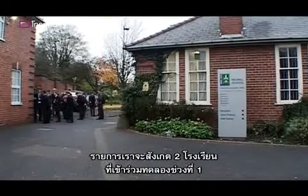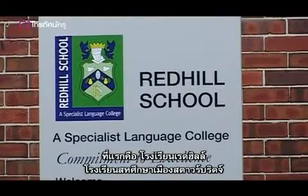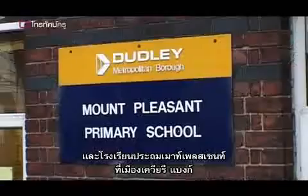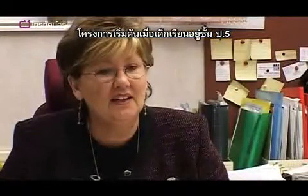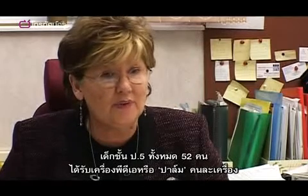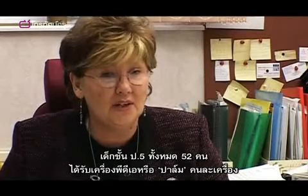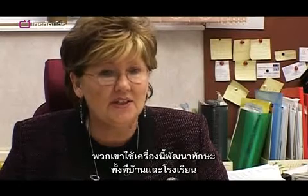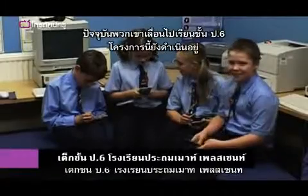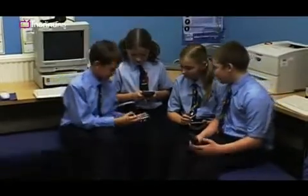In this programme, we focus on 2 of the schools that are taking part in the first phase. Red Hill School, a mixed comprehensive in Stourbridge, and Mount Pleasant Primary School in Quarrybank. The project began when the children were halfway through Year 5. All the children in the year group, that's 52, were given a Palm as their own personal property. They worked and developed their expertise around this at home and at school. They've now moved into Year 6 and the project has continued and the Palms have moved forward with them.